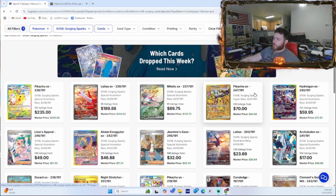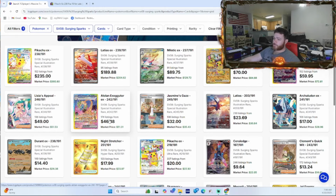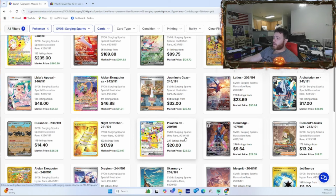And again, you're only guaranteed one to two special illustration rares, if that, per box. And even then, I've seen people not pull a special illustration rare. But for the overall price, you do have a $26 special illustration rare.